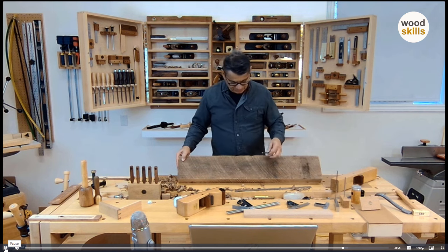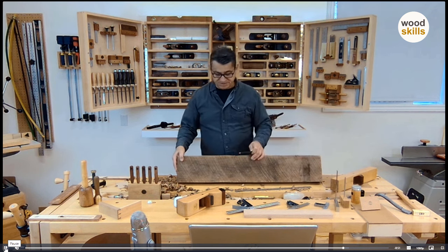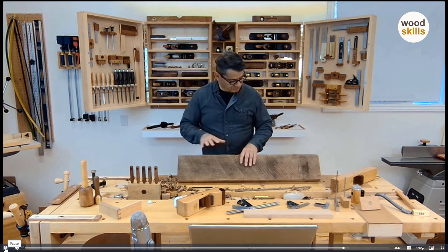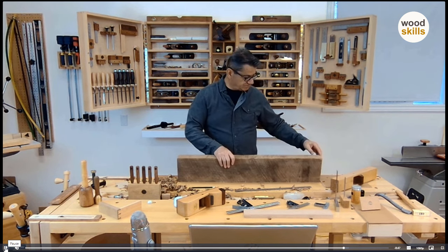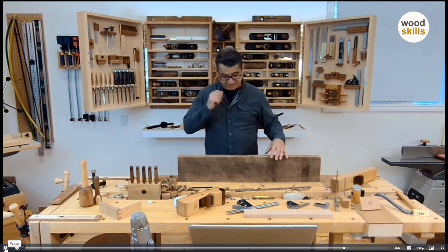I can use a shorter one for that. And then you'll know you have a good reference surface. Once you have a good reference surface on one side, you can begin to thickness it down, and then again go through that process. And again, it's quite labor intensive.